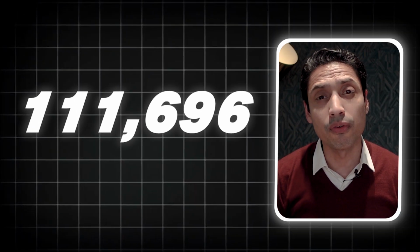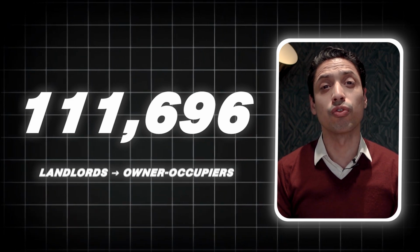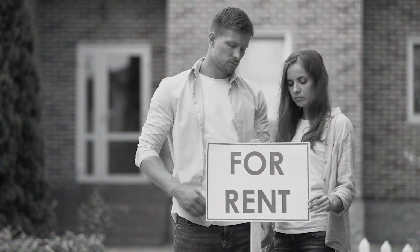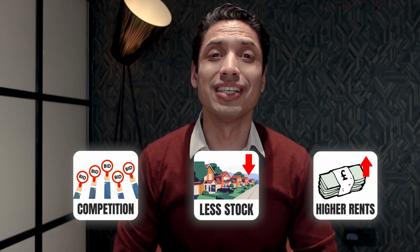And this trend isn't just about listings. In fact, in 2024, over 111,000 properties were sold from landlords to owner-occupiers, effectively removing these rental properties from the market. Now, what happens is this makes it even more challenging for tenants out there. More competition, obviously less stock, and rental prices increase.